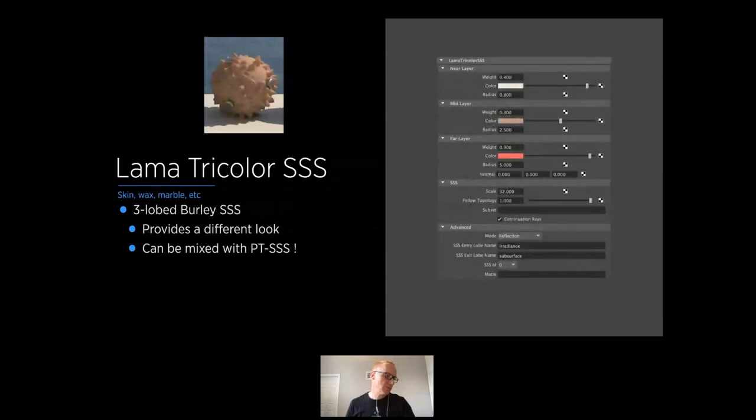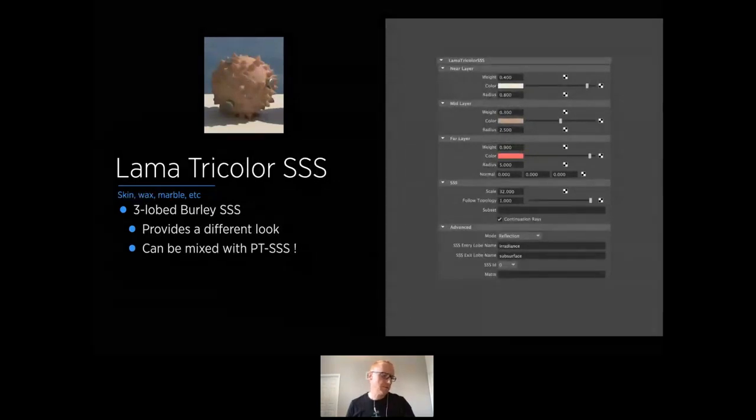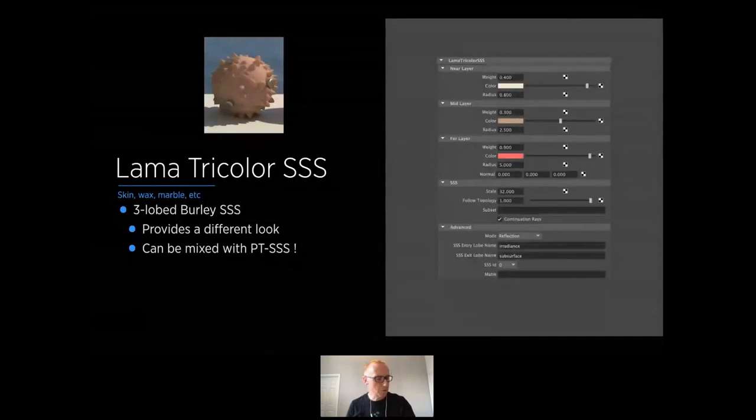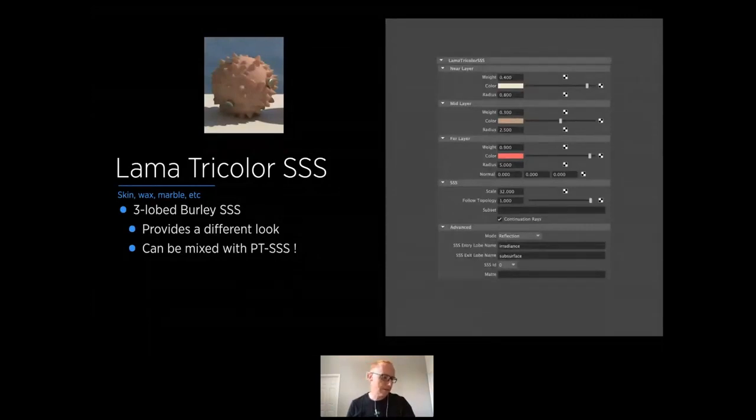Lama Tricolor Subsurface Scattering is another subsurface scattering node. This model was introduced in RenderMan 20, and ILM liked its versatility. They found it was useful to use tricolor SSS in some areas of a model and use Lama SSS in the other areas and blend them together. That is one of the big advantages of this framework, the ability to blend different subsurface scattering models in the same material. It wasn't possible before.